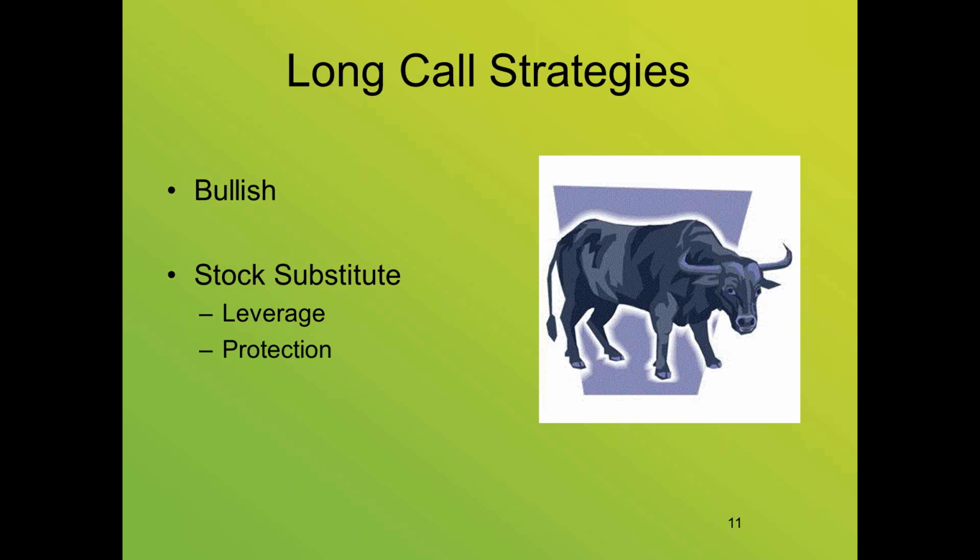Another way traders can consider the long call as a stock substitute is as a hedged position. If instead of paying $115, the trader only pays $2.75, the trader can take the remaining money that is not applied towards risk capital and put it in an interest-bearing, safe account. The trader only risks $2.75 instead of $115, but still has much of the same upside potential.